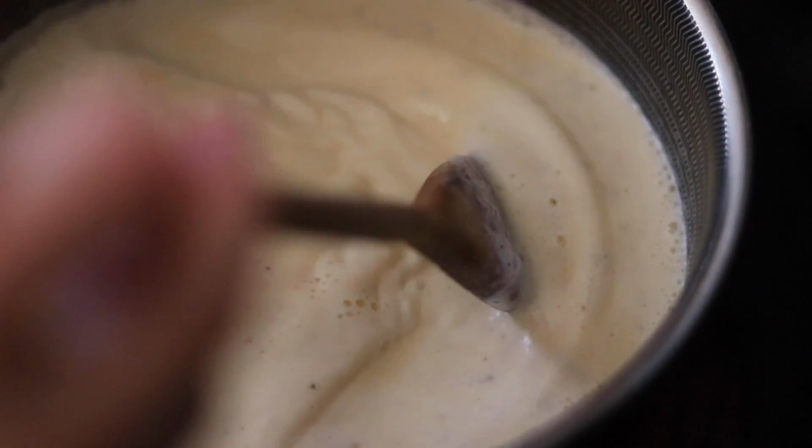Literally tastes like warm maple pecan ice cream. Ooh. Like butter pecan. Right.